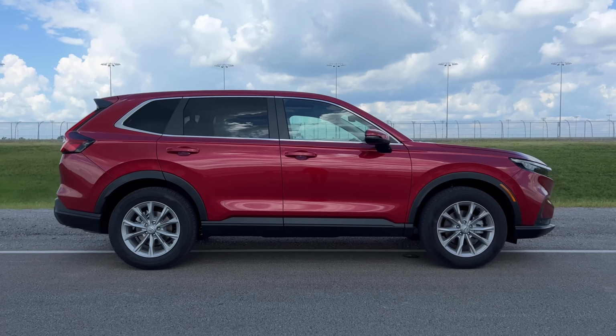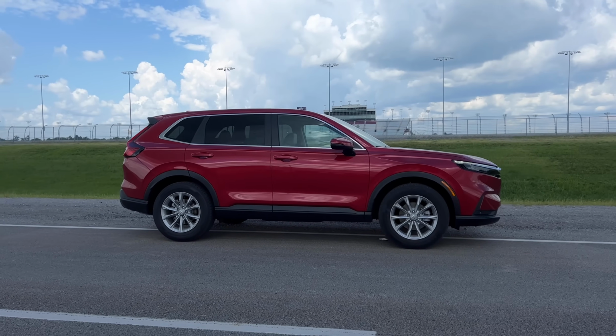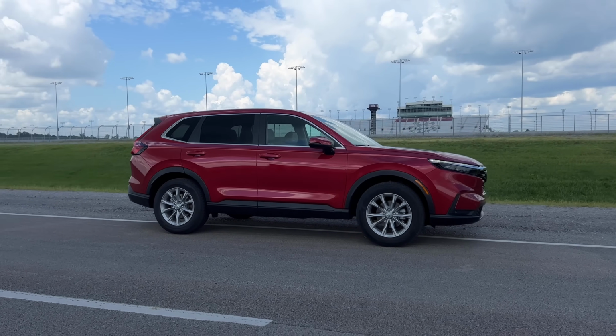All right, it's finally here, the new CRV. You know, I was a bit surprised when Honda went and updated the new Civic and the HRV before the CRV because this is their best-selling vehicle. The Civic may be popular, but it's the CRV that reigns supreme when it comes to sales. And of course, that's because we can't live without our SUVs.